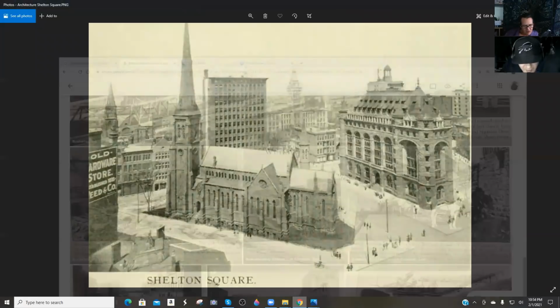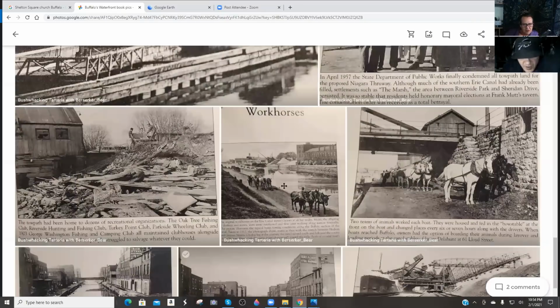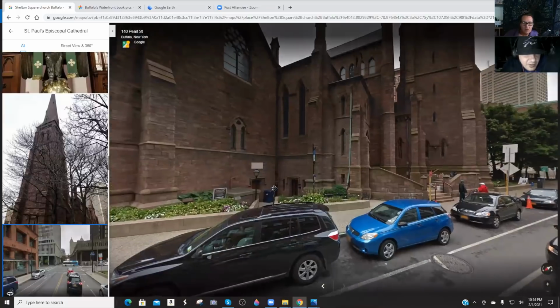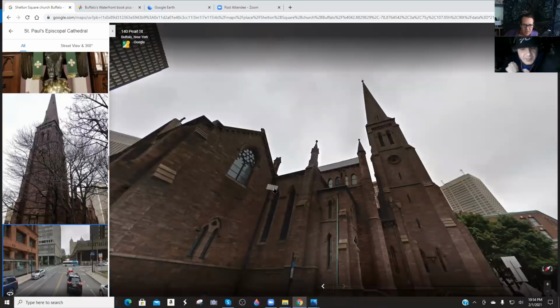And those windows too are pretty flooded. So that's that. Now that's right on top of it, right there. Effectively, that's the old, this is St. Paul's Episcopal Cathedral. Wow, look at that. Yeah, right. Oh, okay, got a little bit of a lag. I'm sorry. That's all right.